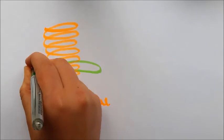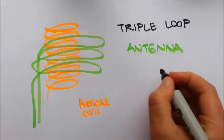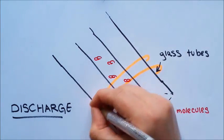Once it was built, I tested the helical coil. I found that the coil achieved the highest power with a triple loop antenna. This made sense, since with a higher power, a higher discharge is produced. Under my advisor's guidance, I integrated the helical coil and antenna into the experimental system.